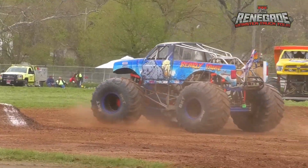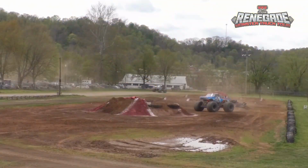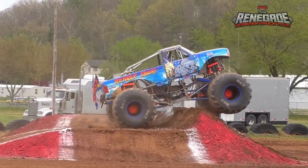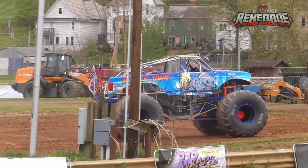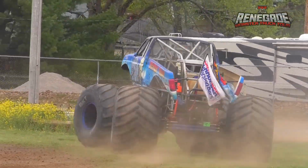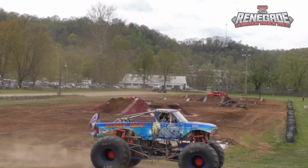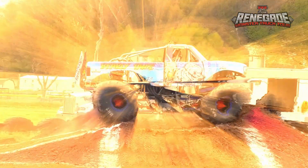Joe hitting just about everything on the track, and I believe the steering wheel popped off again on him right there. Not the first time it happened, probably won't be the last, but Joe can deal with it. Turned around and did this. I don't know if you call that a stoppie or not. Put the truck on the nose, really had no way to pull out of it. And still managed to roll on the front tires. Gonna definitely get another look at that one.